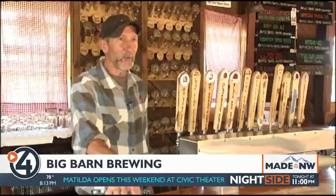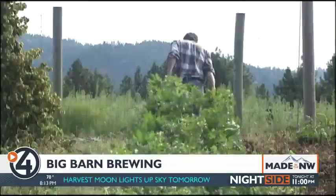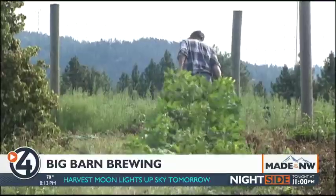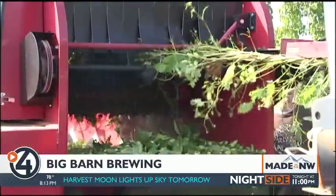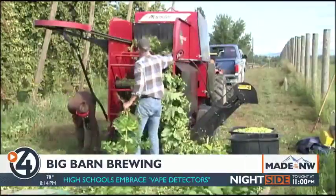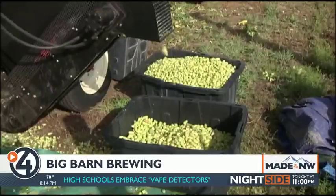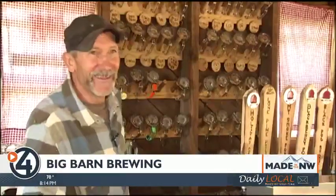We love the fact that we are a farm-based brewery. Big Barn grows more than 2 acres of hops in 5 different varieties. Dietz and his son Eli harvest the hops themselves. In our beers, 75% of my hop usage is from the hops that I grow on the farm. I challenge anybody else outside of the Yakima Valley to beat that.